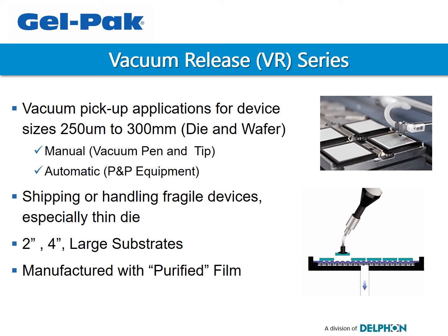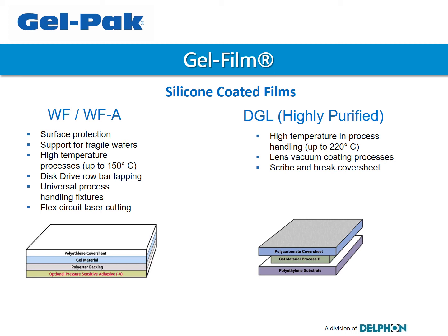GelFilm, mentioned earlier, has a wide variety of applications. There's really two films that we focus on. One's called WF. In this case, the GelFilm is our silicone-coated film, and WF is where the gel or the silicone material is coated onto a polyester backing, and it's really bonded to that. So the gel and the backing are really as one. And that, again, has many uses.